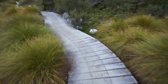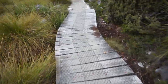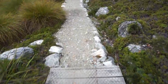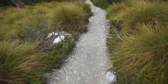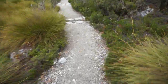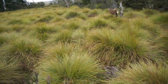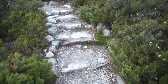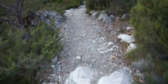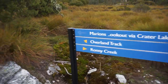So this first part of the overland track is quite pretty. You've got an easy boardwalk or nice gravel, pretty looking pathways, easy to follow. So the national parks in Tasmania have a policy, you got to stick to the trails. You can't just wander off into the bush because it's a World Heritage protected area. You'll do a lot of damage just walking through the bush, so you got to stick to the trails. And so far there's nice signage, so I'm following the overland track.